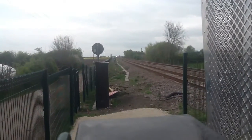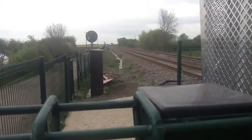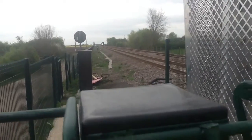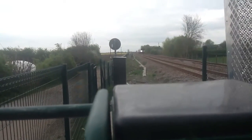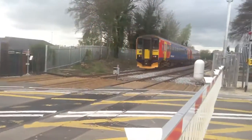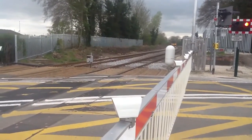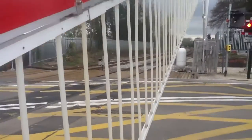And we have a 153355. 153385 to Lincoln. And up they go.